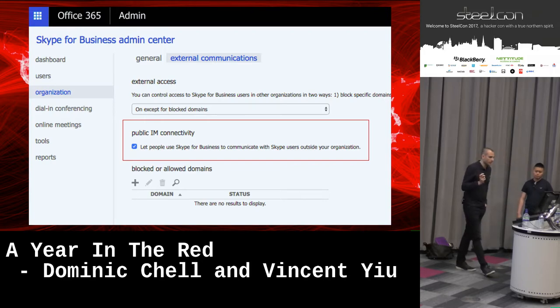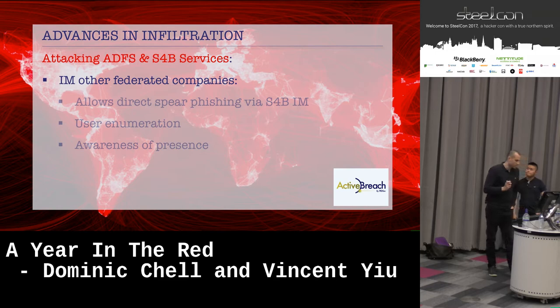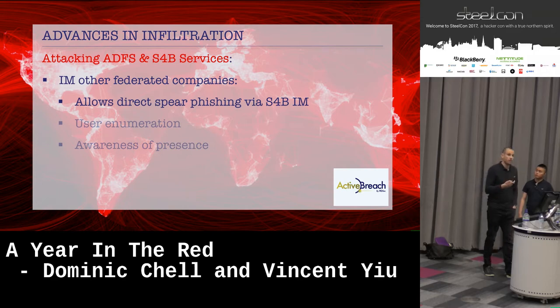Now, this was really interesting to me. What that actually means is that if I find a company that has external communications turned on and federated authentication, any other Skype user can talk to the users within my organization. So this is really useful for doing things like direct spear phishing of users. We don't actually have to go and compromise any AD credentials of that user. We can contact the users as an external company.